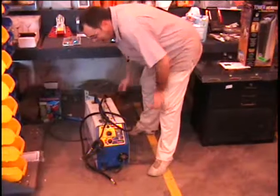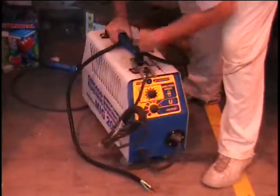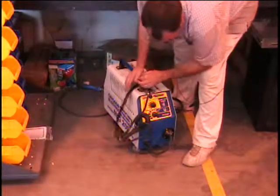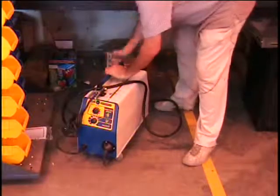Hey everybody, I have a welder for you. This is from Harbor Freight. Now it's a 230 volt welder. You can see on their 230 volt tools, they don't put any plugs. This does have the grounding clamp, and it's got the nozzle on the back for the air tank.